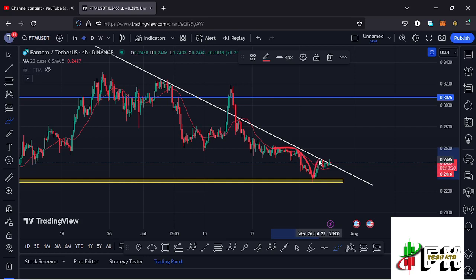At the time of this recording, Fantom is now trying to break above this descending trend line that I have here on the charts. And the moment we see a break above it and see a 4-hour close above that descending trend line, and maybe see a successful retest, then we can expect Fantom to continue gearing up, having my next target areas at around the $0.27 mark. And with a break above the $0.27 mark, we can expect Fantom to see a break above the $0.3 mark here in the next coming days.